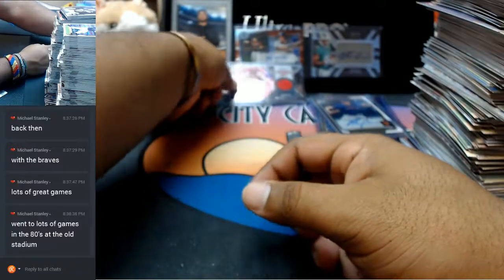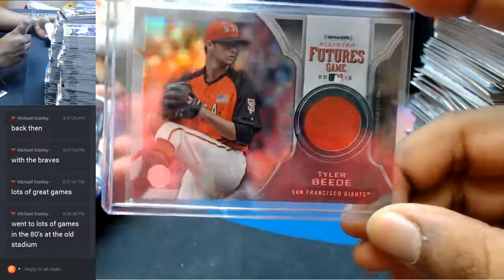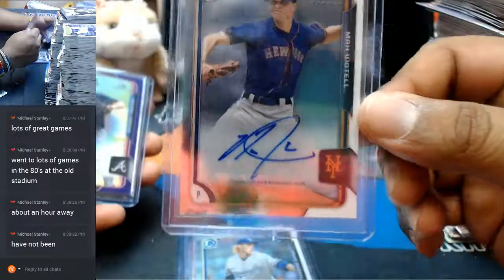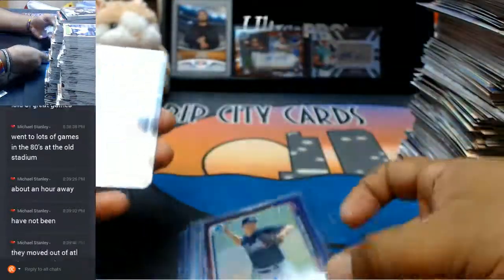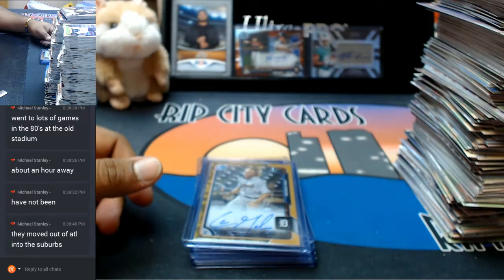What do you think? All right, guys, so that was the break. So let me showcase the hits here. We had a relic for Tyler Beede of the Giants. Tanner Rainey of the Reds with the auto. Ash Russell for the Royals auto. Max Wotell of the Mets auto. Michael Soroka of the Braves auto to 250. Taylor Ward of the Angels auto to 250. And Cam Gibson of the Tigers, numbered to 50. Nice colors on there. And that, my friends, was 2015 Bowman Draft Hobby Baseball 6-box, half-case break number 2, eBay style. Thank you very much, guys. We'll get it out to you.